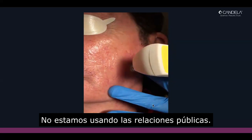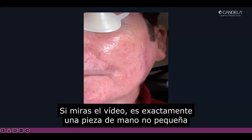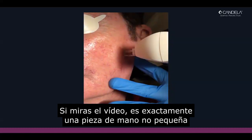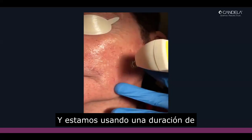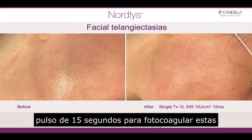In this case, we are using not the PR, but the PRS from small. If you check the video, it's a hexagonal small handpiece for precision treatments. And we are using a 15 millisecond pulse duration to photocoagulate these lesions.